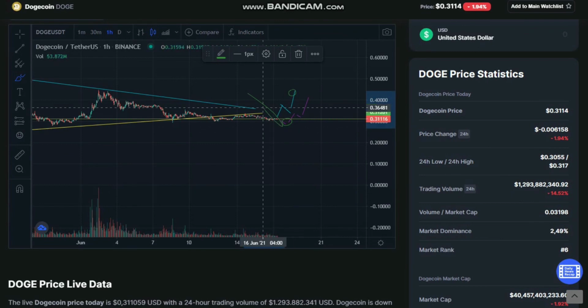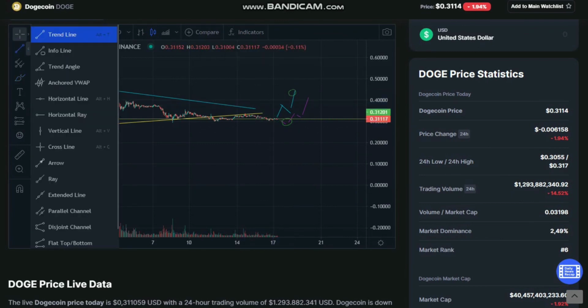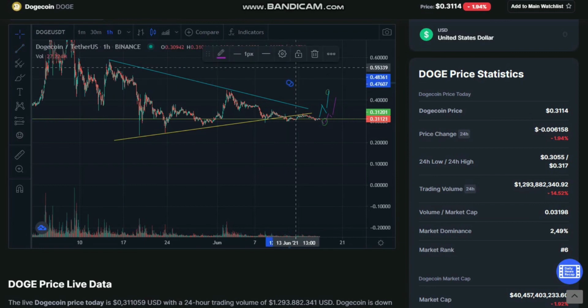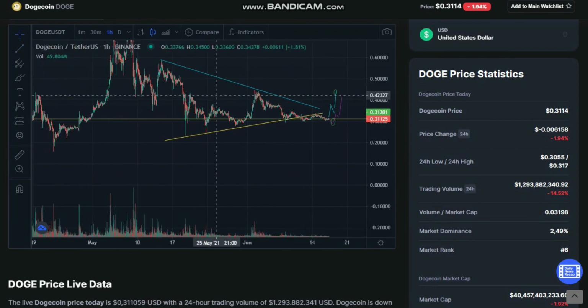Doge has been trading below the 20-day EMA, 34 cents, for the past few days, but the bears have not been able to sink the price below the neckline of the head and shoulders pattern. This suggests a lack of sellers at lower levels. However, the 20-day EMA is sloping down and the RSI is in the negative territory, indicating the path of least resistance is to the downside.